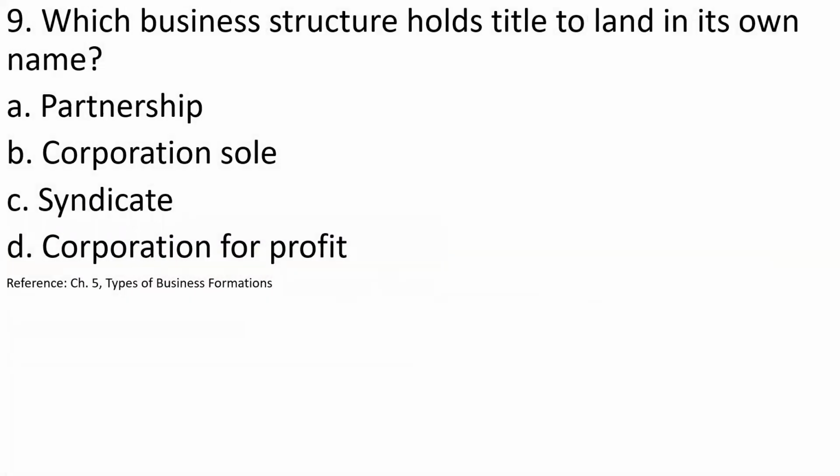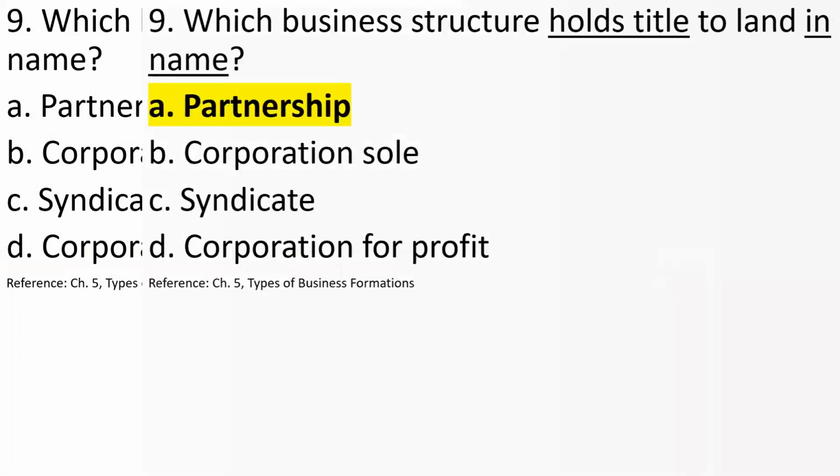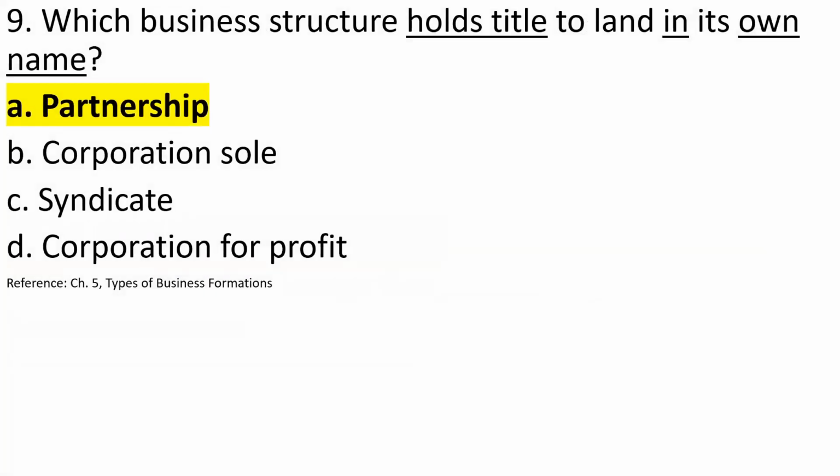Number 9, which business structure holds title to land in its own name? Well, that would be a partnership. A partnership would hold title in the partnership's name.